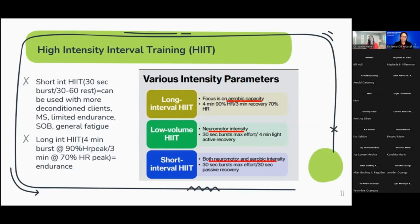Short intervals are the ones that I tend to use because my patients usually need both of those. So they recommend both for this aerobic intensity and neuromotor, and I think it's pretty feasible for clinical practice. And then you can justify using these words that you're doing interval 30-second bursts of effort with 30 seconds rest, or 30 and 45, or 1 minute and 30 seconds.